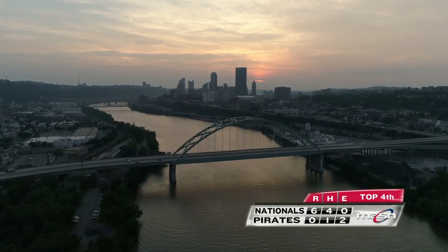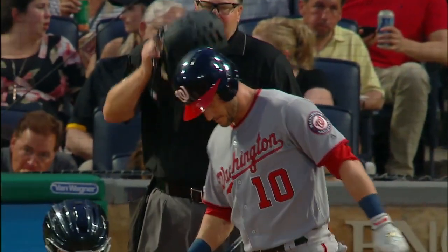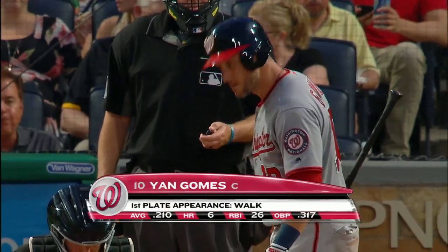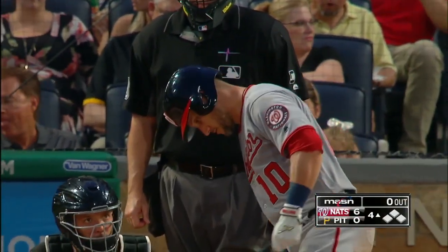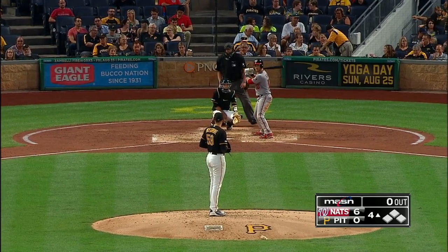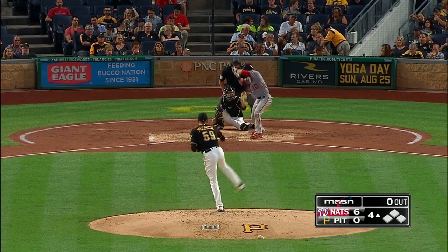An amazing place, this Pittsburgh, PA. If you've ever come in from the airport and then you come right out of the tunnel, the entire city is spread out right in front of you as you come across the bridge. The Golden Triangle, Heinz Field, just downstream from us. And here we go to the top of the 4th. Gomes, Corbin, and Turner. 56 pitches already for Joe Musgrove, the Pirates starter.